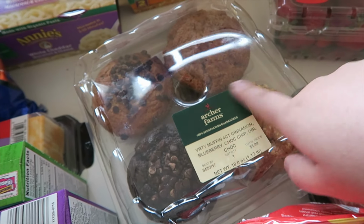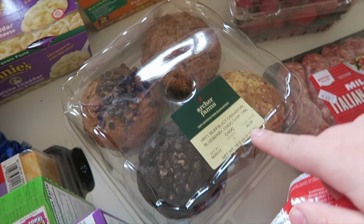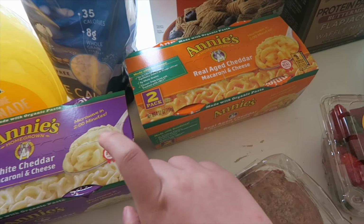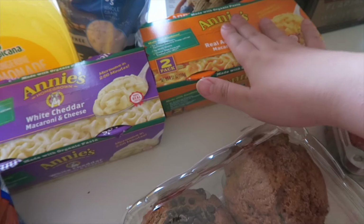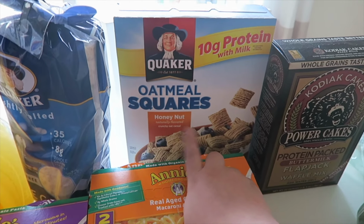A 4-pack of just their Archer Farms muffins. This is just kind of a nice, easy treat for me for the mornings. I got two things of these individual serve macaroni and cheese. I make these for Emma for dinner instead of making a whole box of macaroni since she can't eat that all by herself. I got a box of Quaker oatmeal squares for me.